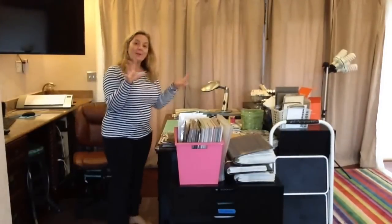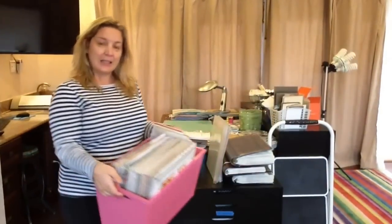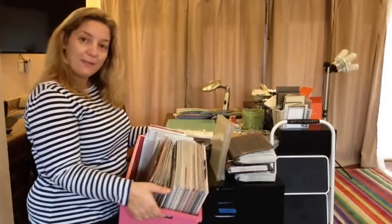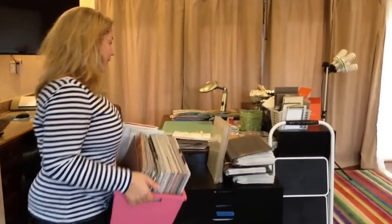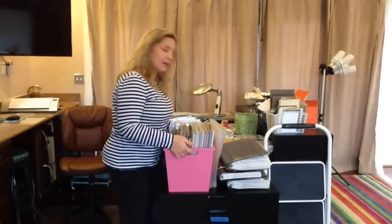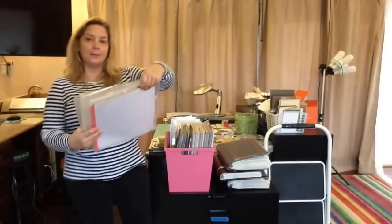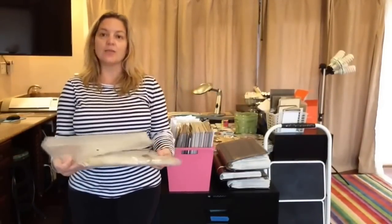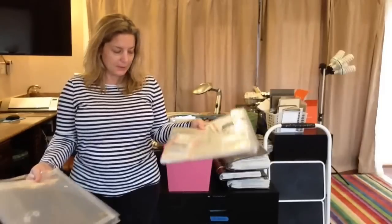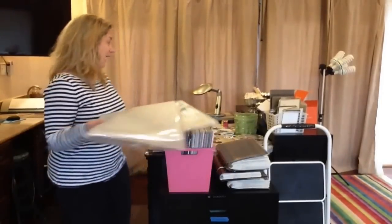So, this is the bin that I'm referring to, the bin that I have full of scrapbook paper, and I refer to that a lot in the videos. It's right here, just on this Alex cart, and then these were the envelopes that I used for those kits that I made for story play.